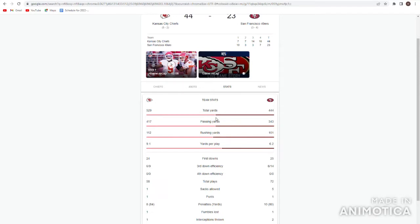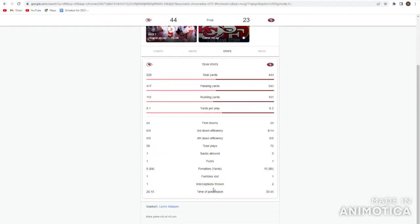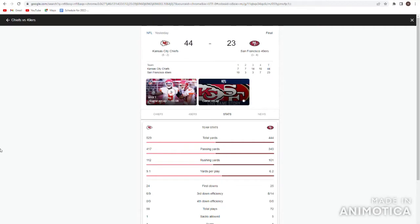Chiefs had 529 yards again. They just absolutely torched them. They were just really good. That's really all you need to know. Let's get right to the keys to the game grades.